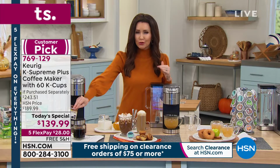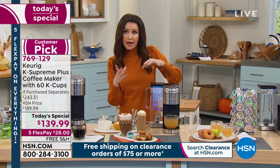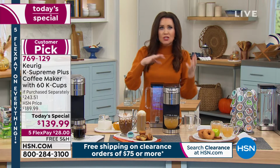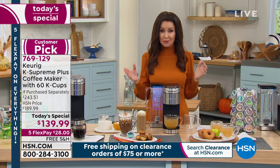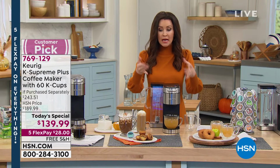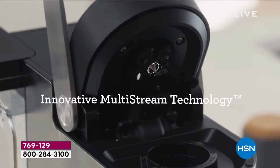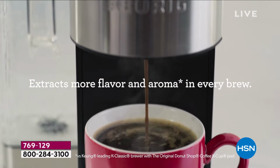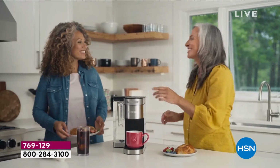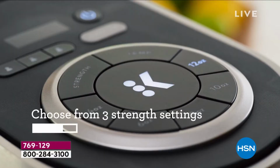Keurig has truly solved the problem of too hot, too cold, not enough water, soaking in too long. It's impossible to please everybody in the family. It's impossible to please everybody who comes to your home. Somebody wants decaf, somebody wants half caf, somebody wants hot cocoa, somebody doesn't like coffee, somebody wants really strong, somebody wants light breakfast blend. Everybody can have their perfect cup of coffee. You customize your cup better than ever before.